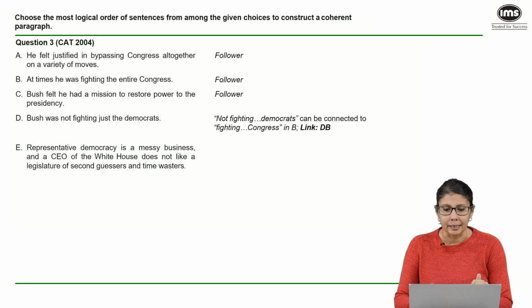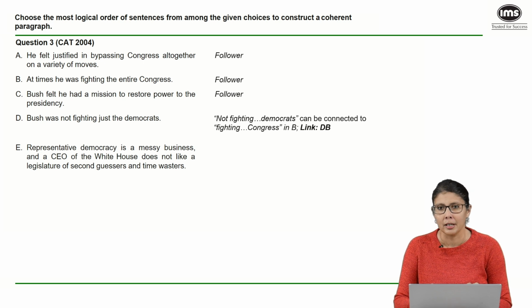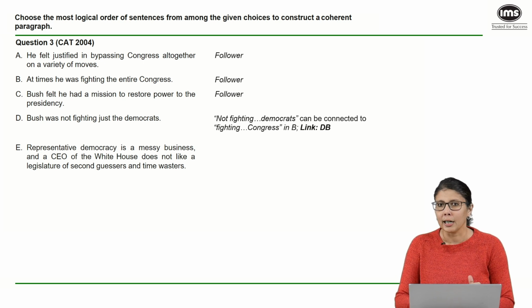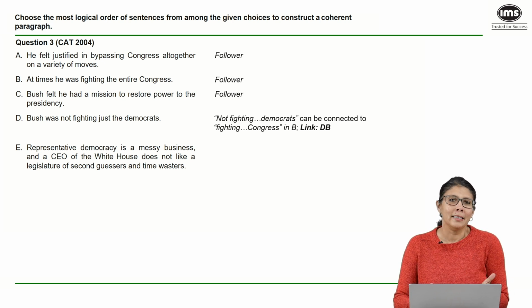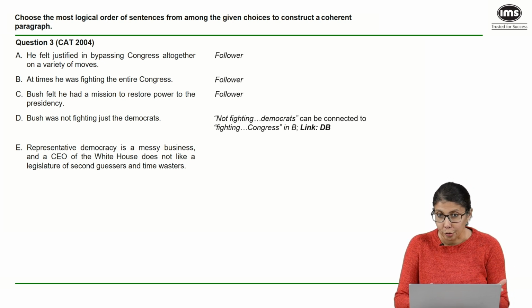Now let's look at E. This could possibly be our starter sentence because it seems to be a pretty generic sentence in the first place. Representative democracy is a messy business and a CEO of the White House does not like a legislature of second guessers and time wasters. Now this sentence is slightly difficult to understand. Who is the CEO of the White House? Well, it will be the president. So probably now we are going to talk about President Bush.